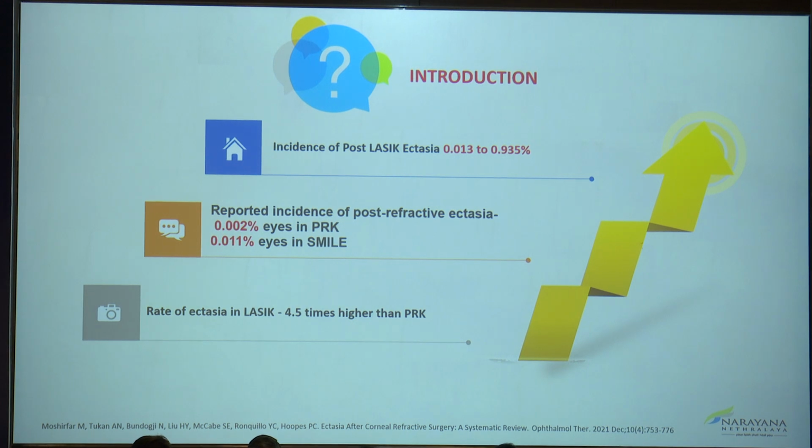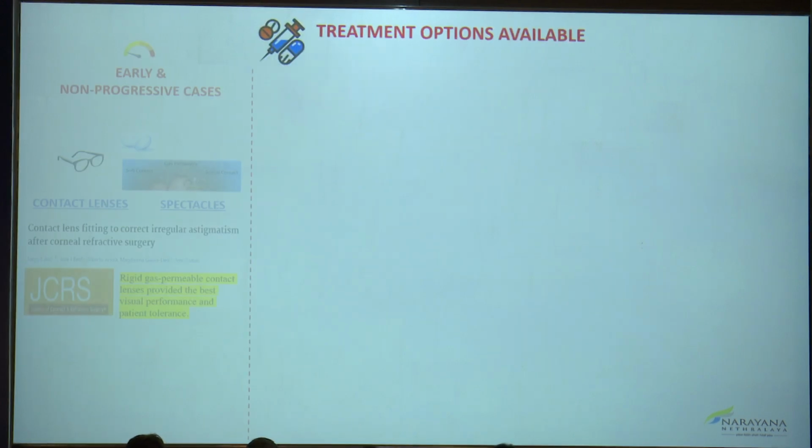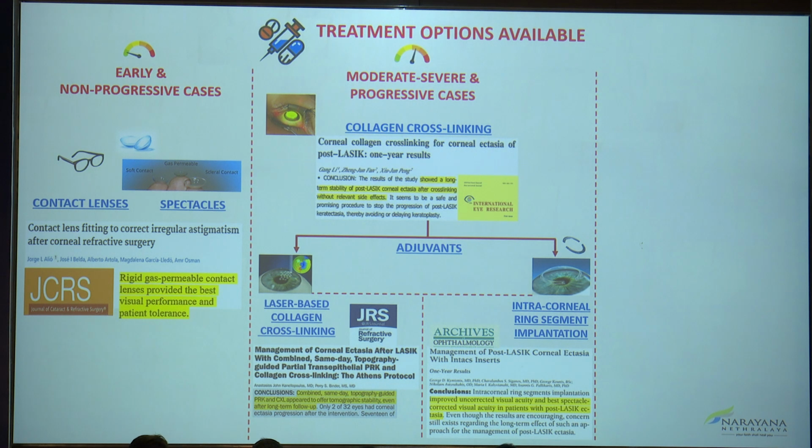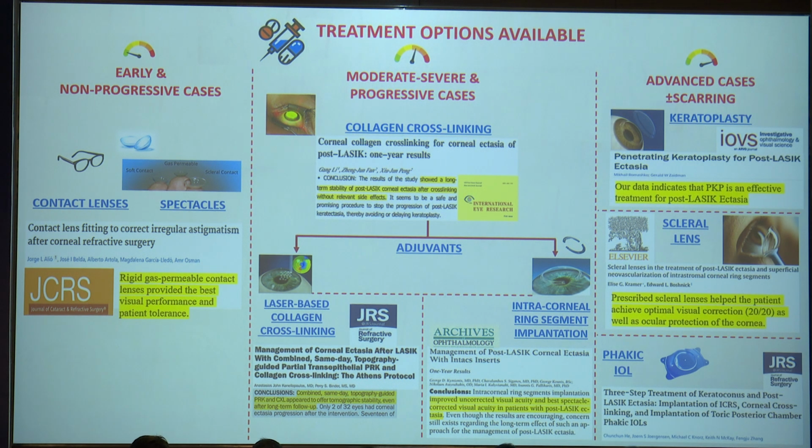streamlined definitive approach. These are the current treatment options available, which include contact lenses and spectacles for early non-progressive cases, collagen cross-linking with a laser-based procedure or manual, or in addition to intracorneal ring segment implantation in moderate to severe cases, and advanced cases with or without scarring can be managed by keratoplasty or phakic-IOL implantation.